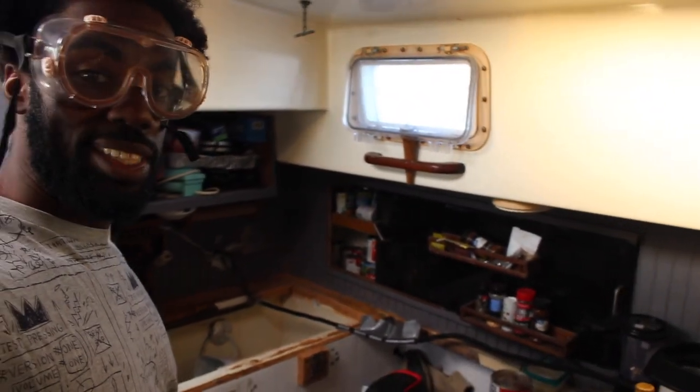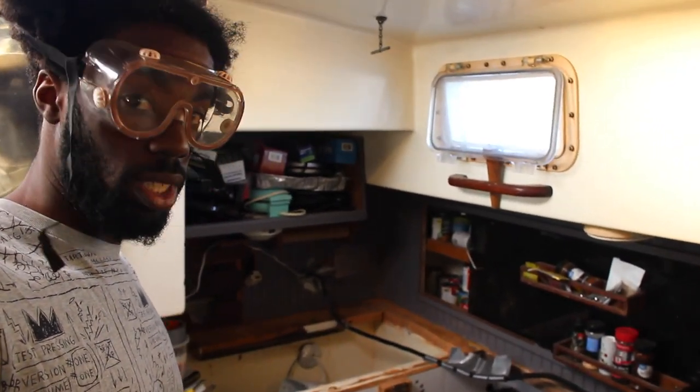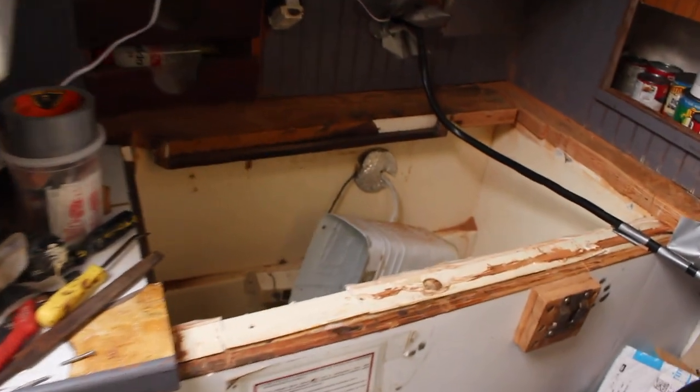I don't know if we'll get the fridge in today, but we'll at least get the opening sized right today, hopefully. Check it out. This little freezer thing's got to come out. You see all this wood and insulation in here, and then we also threw a bunch out.